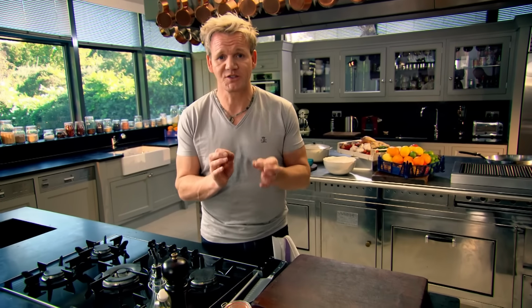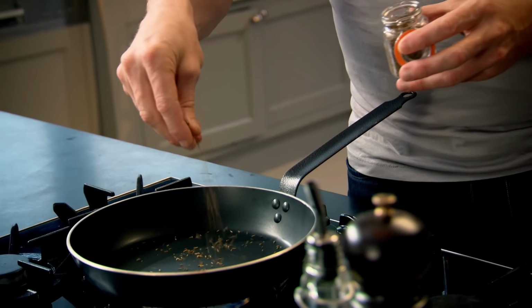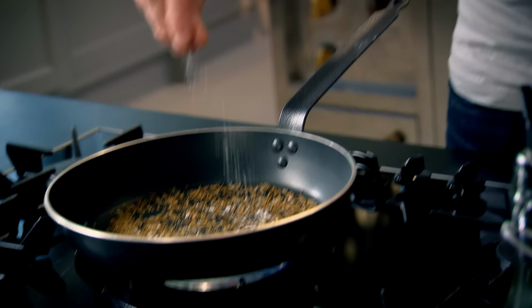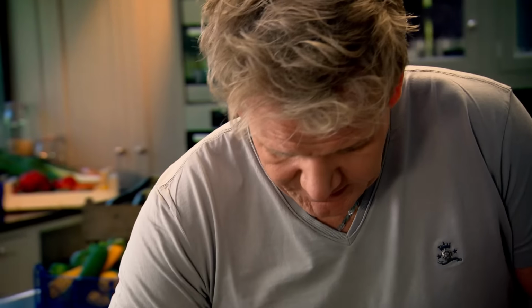Start off by toasting your cumin. It's a dry roast, basically. Non-stick pan, just a touch of seasoning. The salt helps to dry out the cumin even more. And then fresh ginger. Slice them nice and thinly.